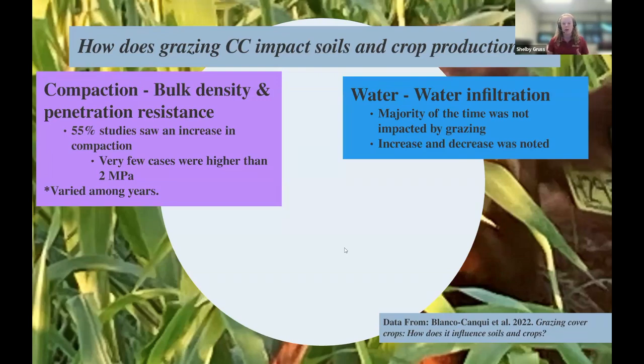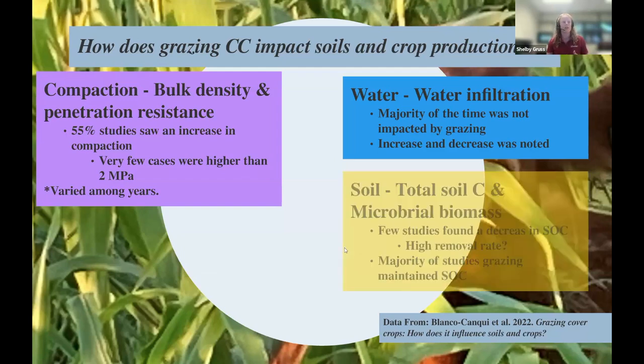They also looked at water and water infiltration. We want to make sure that our water is being absorbed into the ground so that it's readily available to the plants that are going to be growing. What they saw with grazing is that it wasn't impacted. They really didn't see an increase in water infiltration, and they did not see a decrease in water infiltration in these studies across the states.